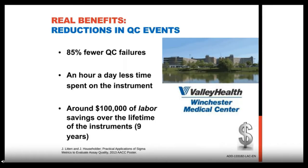We'll also show you some benefits in the real world. We'll show you a case study of a laboratory that found by adopting a Six Sigma approach to QC with higher quality assays, they had 85% fewer QC failures, less time they spent working that instrument for troubleshooting and QC events, which resulted over the 9-year lifespan of that particular instrument in about $100,000 of soft labor savings. And there are also hard dollar savings that we'll discuss in the session.